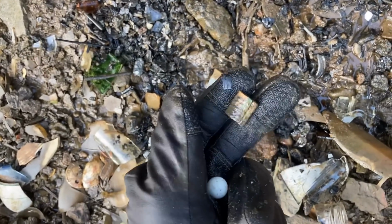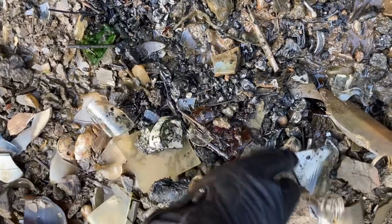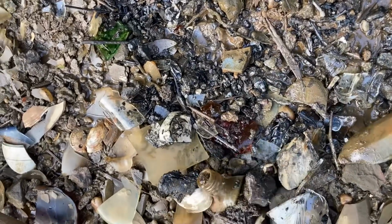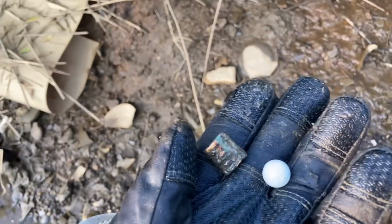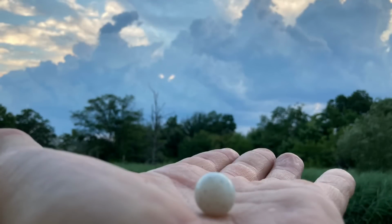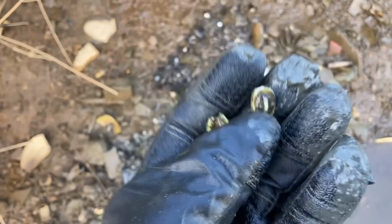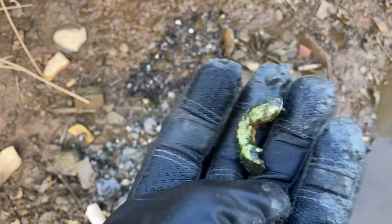Interesting piece of brass. Or copper. It might be brass. I thought I saw some of the yellow coming through. Someone lost their arm. How's that?